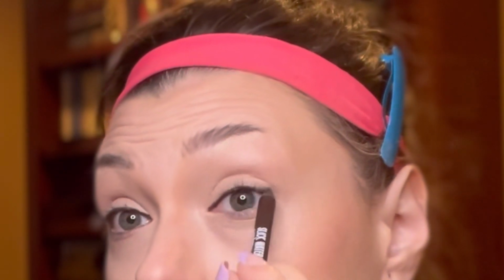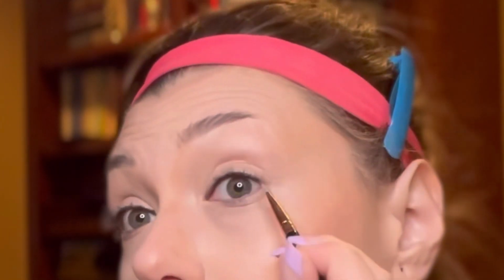The eye look for this is pretty simple. I'm going to start by tightlining with some brown liner. Then I'm going to take a flat brush and go over that liner just to diffuse it out a little bit. I'm going to do the same thing on the lower lash, just without quite as much liner. The whole point of this eye look is for it to be very, very lifted. And if I use too much liner on the bottom, it's going to drag the whole look down.